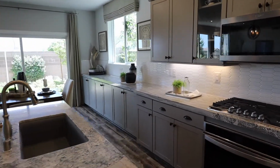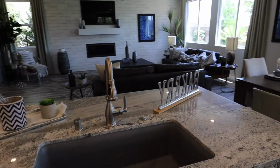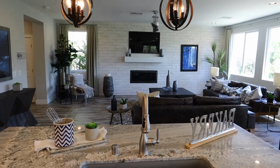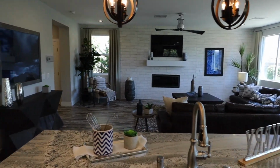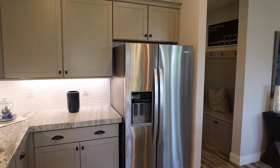Then one with the gray cabinets and stainless appliances, but of course there are plenty of packages for appliances and finishes. The sink and the island.